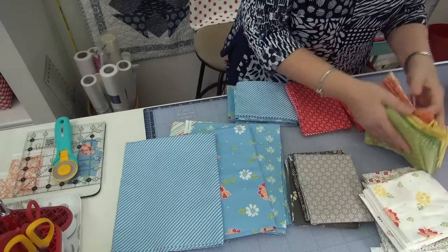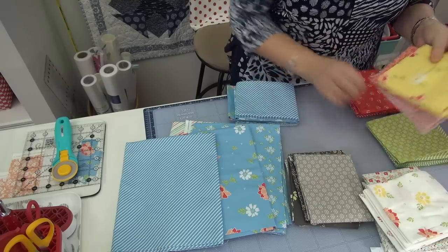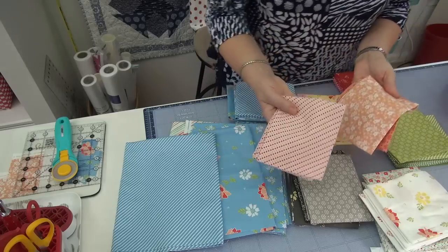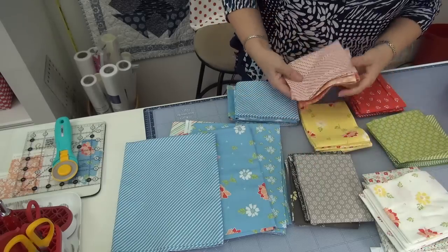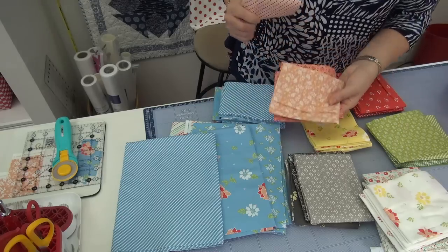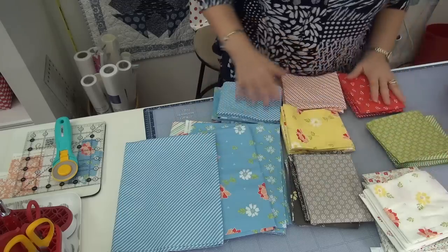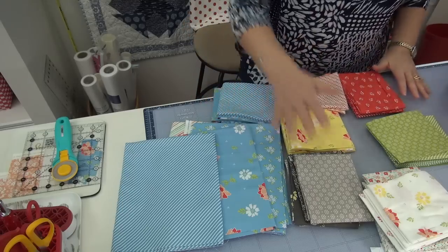Then there's a set of green and, whoops, why is there two piles of red? Green, yellow, and then just a few peach. I'm going to call this one peach. I'm going to put it with the peach. And that means today I used the two blues and this peach for that block. So that is the colorations that came with this particular fabric line. So you can look at your fabric line and see the balance.